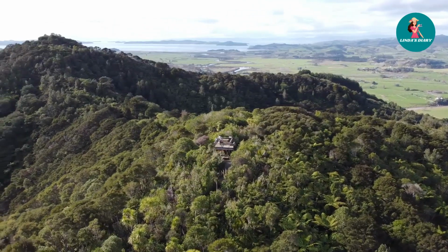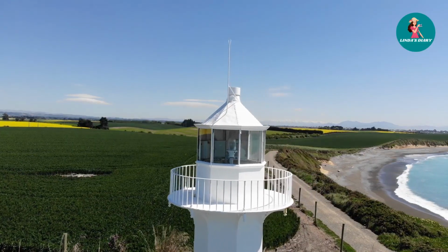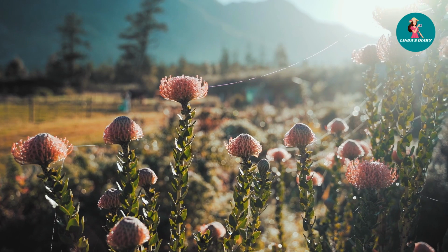Tip number 14, visit Hobbiton. If you're a Lord of the Rings fan, you can't miss a visit to Hobbiton. This movie set turned tourist attraction is a must-see for any fan.